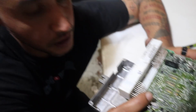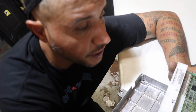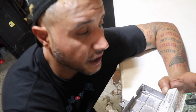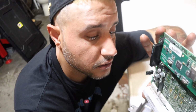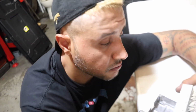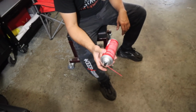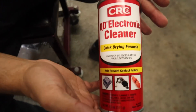These pins might just need a cleaning because some of them are really, really dirty. I don't know how we clean them though. We gotta get contact cleaner? Probably contact cleaner and Q-tip. Honestly. Okay. Let's do it. Headed over to AutoZone. Got some electric cleaner.